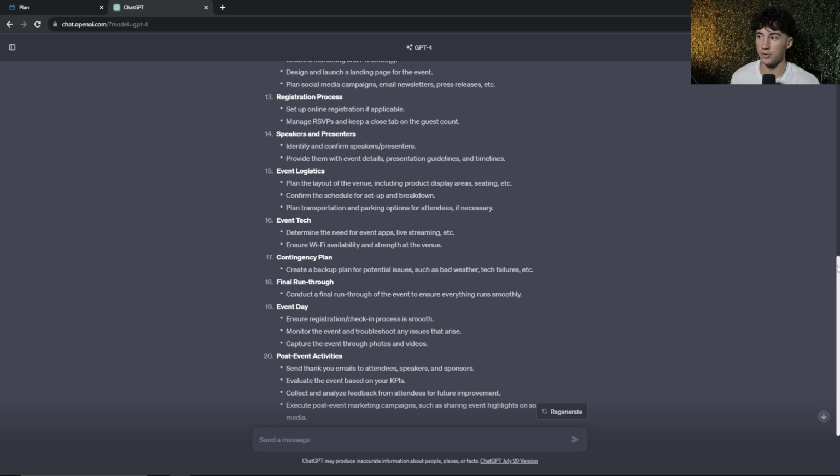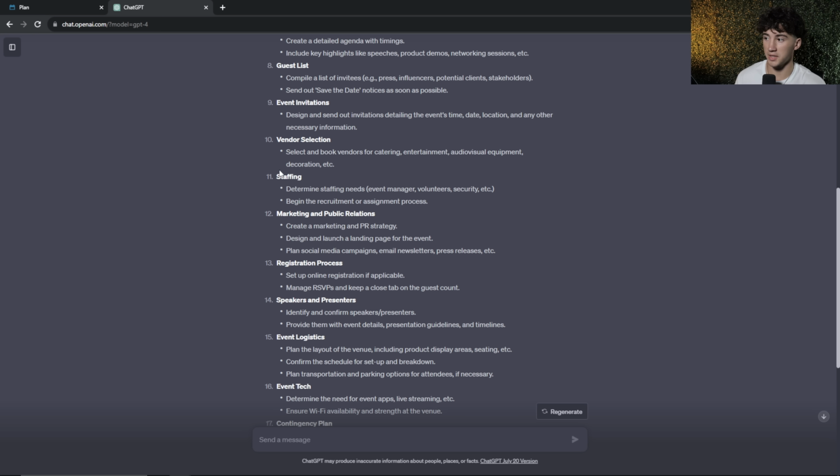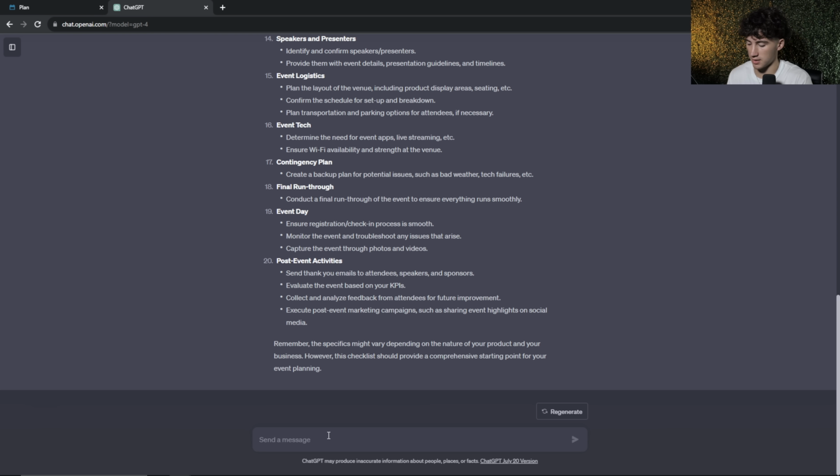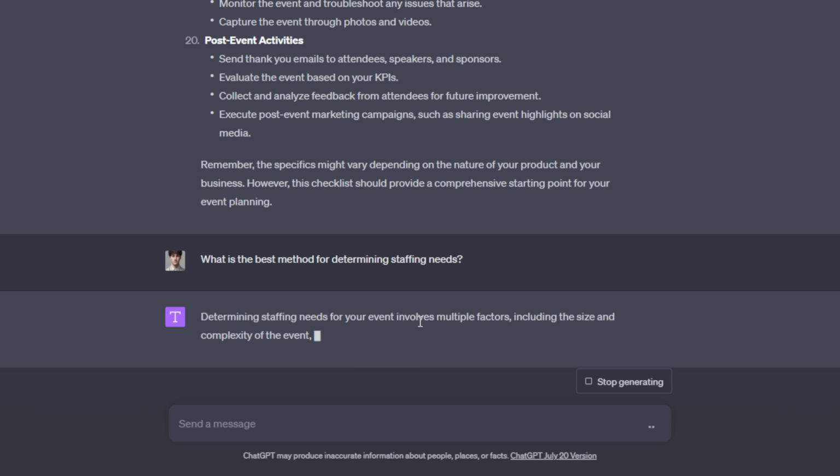And if you want to, you can even go a step further and ask ChatGPT how to help with one of those certain checklist items. So let's say you're struggling with staffing, you could have ChatGPT go more in depth on how to determine staffing needs. So as you can see, one of our items we need to complete is to determine staffing needs. So we could ask ChatGPT, what is the best method for determining staffing needs? So we can go more in depth on this, and ChatGPT will do that for us.